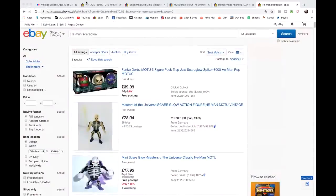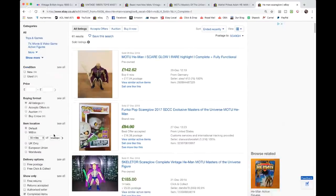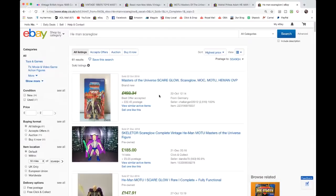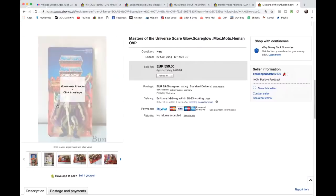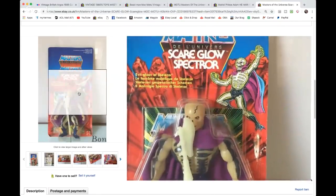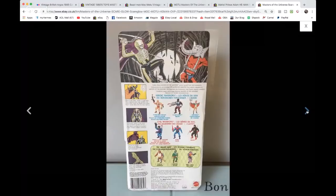Right. So Scare Glow. We're gonna go to sold. Let's go highest priced, just out of interest. Wow. I have never seen that figure before. Master of the Universe Scare Glow. Was he a goodie or a baddie then? Looks like a baddie. Is that Skeletor kind of glowing? Is that what that's meant to be? Evil Ghost of Skeletor. There you go. That is cool. And it glows in the dark, I presume. Happy days. Keep your eyes peeled for that.